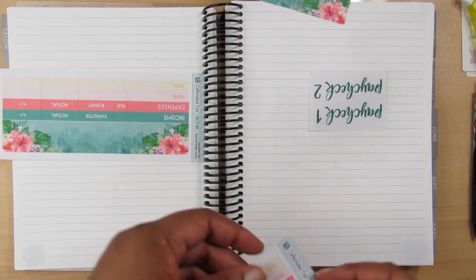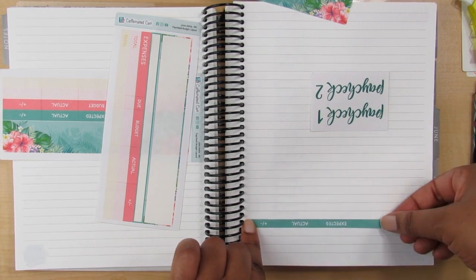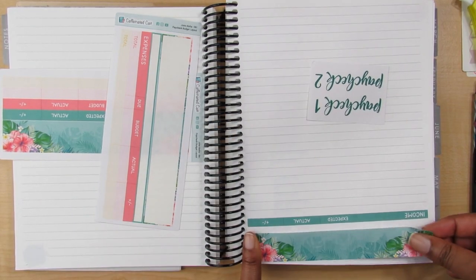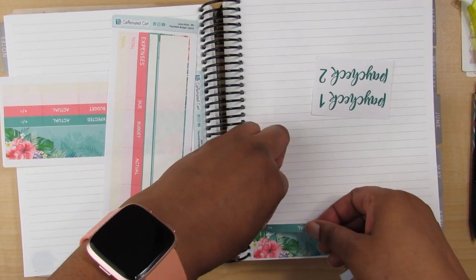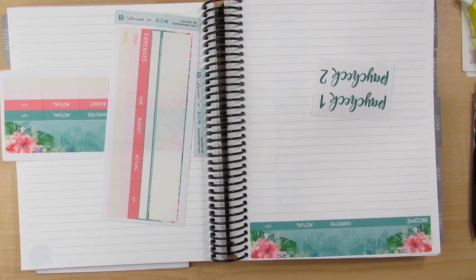So this next spread is my paycheck number 1 and paycheck number 2. And for this month, I am going to follow Caffeinated Cait's kit. I am actually going to do the expenses, the budget and the actual. I'm actually going to document all those things. Y'all know I don't normally do that.